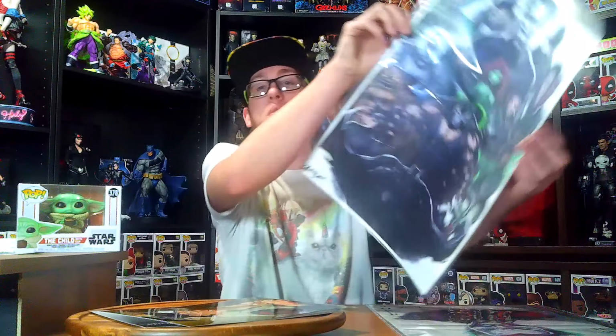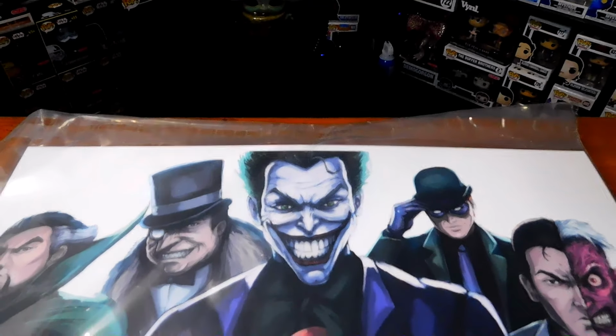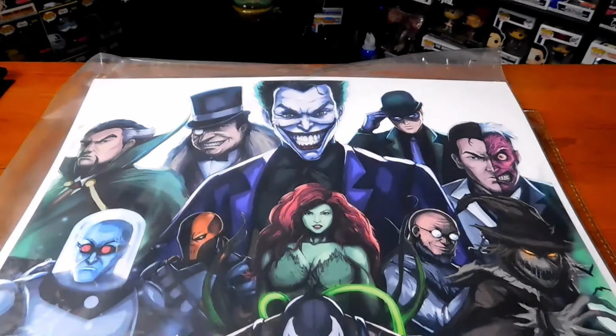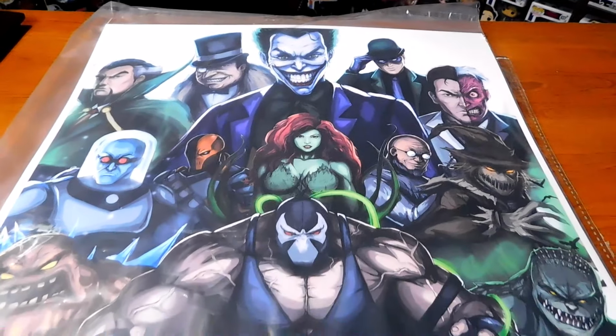the prints that I showed you earlier. And it's got Batman, Catwoman, Harley Quinn, Killer Croc, Clayface, Bane, Mr. Freeze, Deathstroke, Hugo Strange, Scarecrow, Two-Face, Riddler, Penguin, Ra's al Ghul, and obviously the Joker. And it's actually so big that it doesn't all fit on my camera screen. And it just looks amazing. Oh yeah, I think I forgot to say Poison Ivy as well.